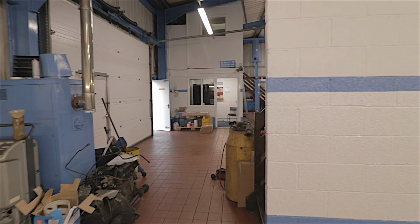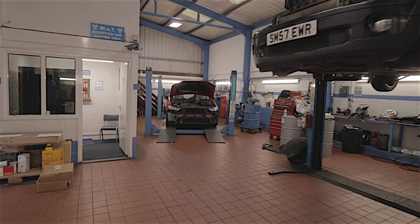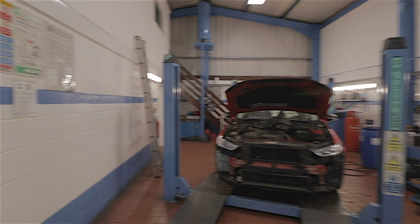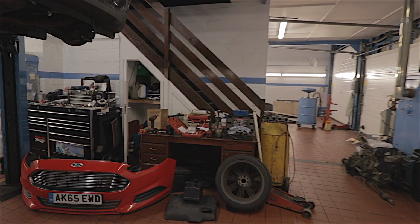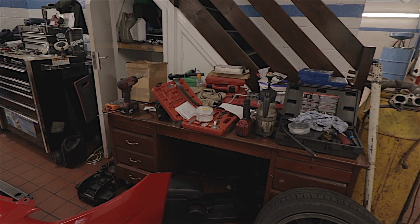And I'll work my way back into the main part of the garage. So it's quite a nice environment to work in here. It's quite airy when the doors are all open, and there's plenty of room to walk around, plenty of places to put stuff. Although we tend to put so much stuff in all the spaces that we have to sort it out from time to time.